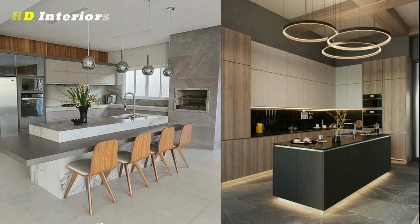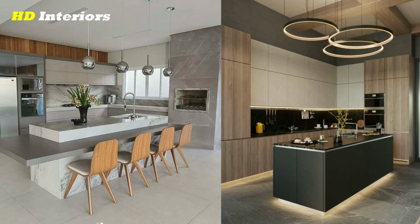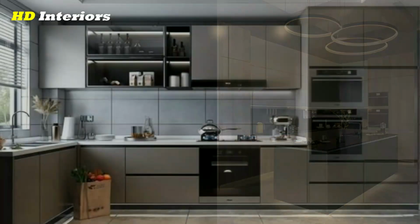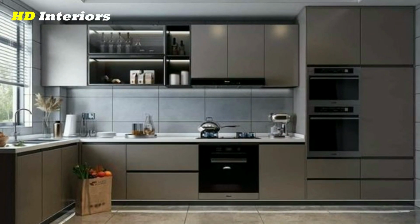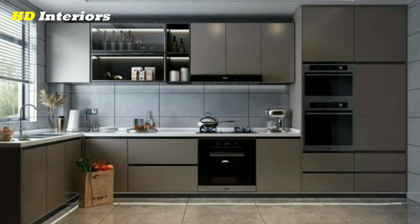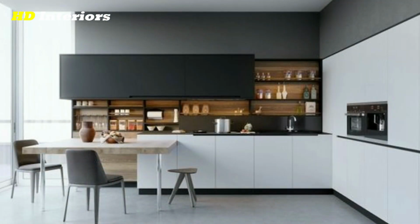Choose a desk or work surface. You can use a small desk, a countertop extension, or a built-in desk that matches your kitchen cabinetry. Make sure to choose a surface that's durable and easy to clean.